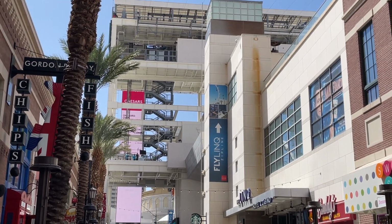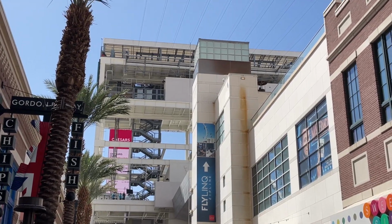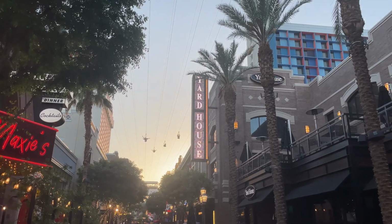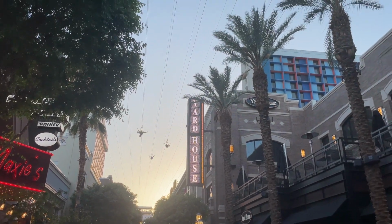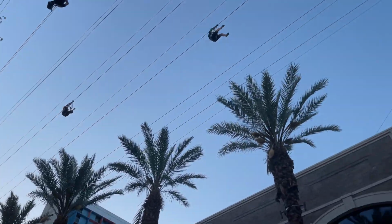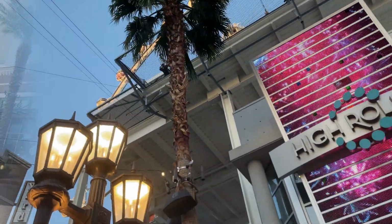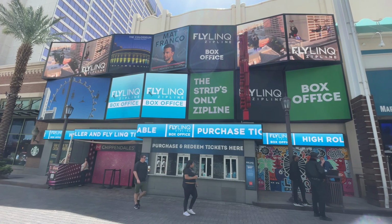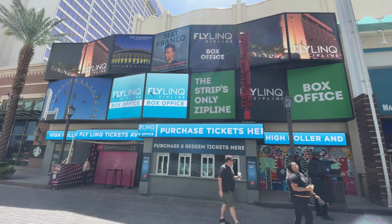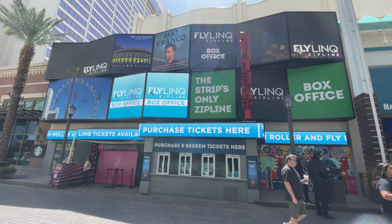Let's begin our tour at the front and work our way back. At the very front is the Fly Linq Tower, which is the Strip's only zip line. Riders launch from the 12-story tower and soar over 1,100 feet from Las Vegas Boulevard to the High Roller. The box office is also located at the front, where you can purchase tickets for the Fly Linq, the High Roller, as well as other attractions.